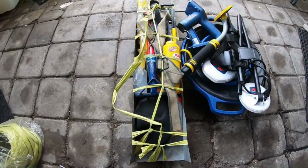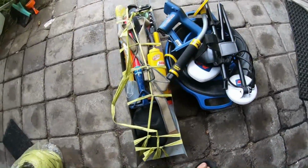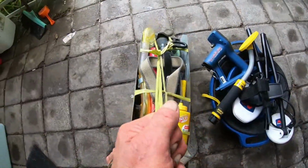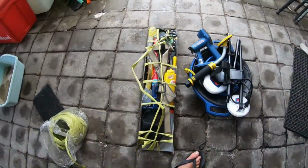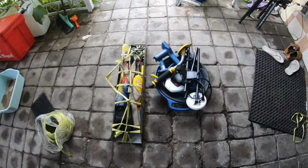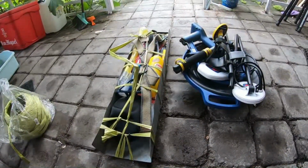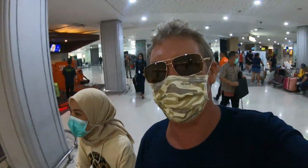Okay, I've condensed it all down into two packs, my detector and my pans and my little kit, all my sluicing gear, digging gear. It's about 11 kilos, so that's all right. Ready to fly. Check in, corona masks and all. Off to Sulawesi.